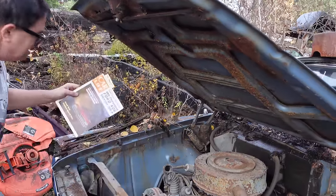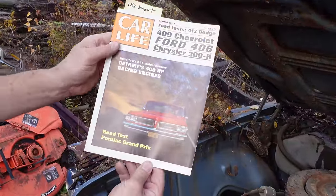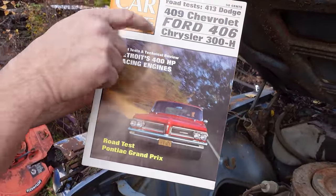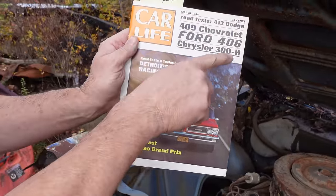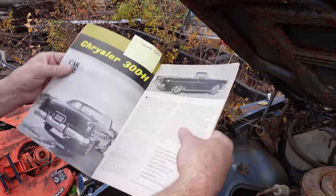Speaking of which, this is Car Life magazine right here, March 1962. And look at the stuff on the cover. Look at this: 413 Dodge, 409 Chevy, Ford 406, and Chrysler 300H. The big muscle car boom was just getting started. And here it is right here.